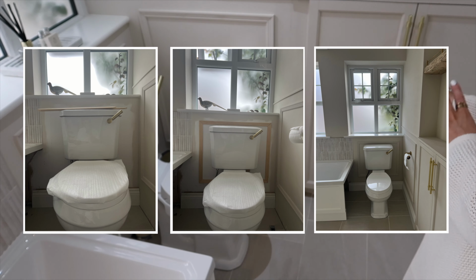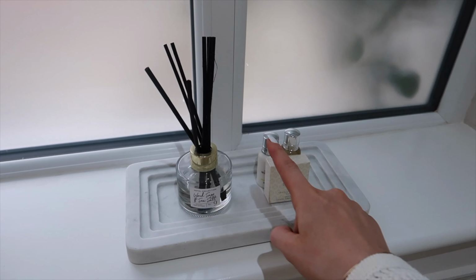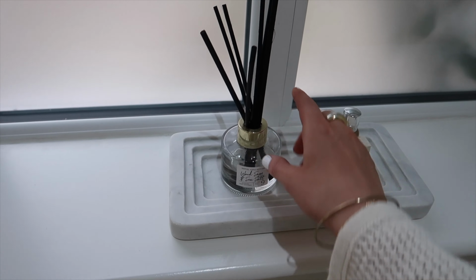And then I just want to do a close-up of what decor we've got on the windowsill. So I've got this marble tray from TK Maxx. This was $14.99, I believe. I've also got a reed diffuser from Aldi. This is in the wood sage and sea salt scent. Very excited for the Christmas scents to come out.